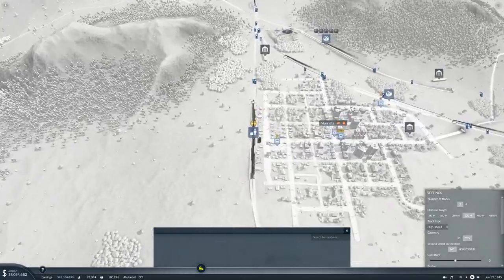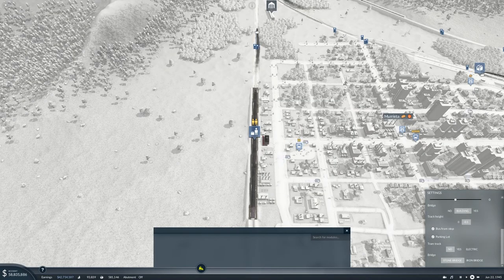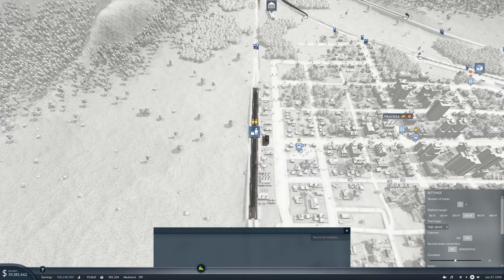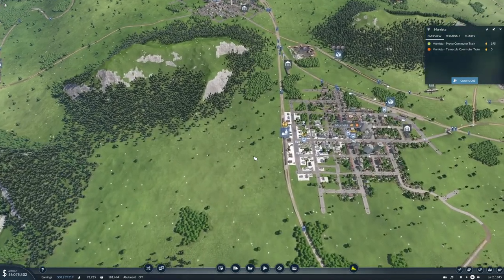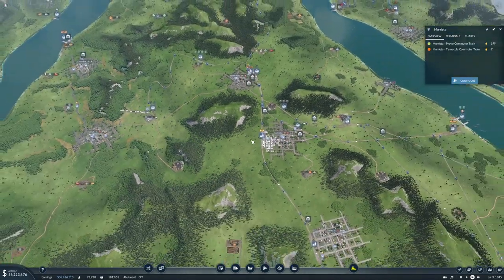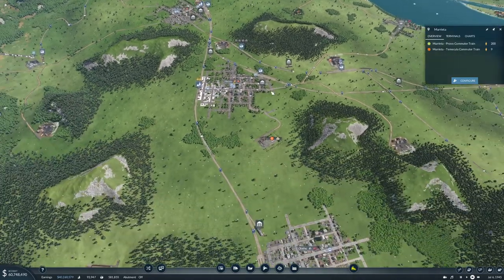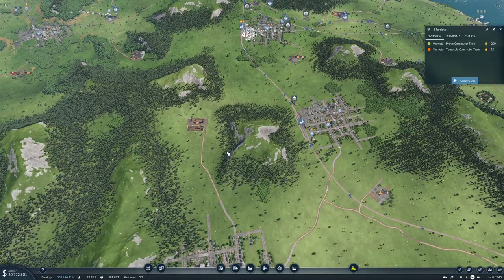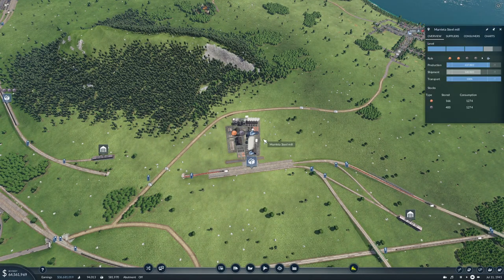I don't know. We can up this to 4 passengers, but we can't get goods here. So we might need to make another station at Murrieta for goods. Or actually, we can use this one. We'll just have to cross the tracks, but that's okay. I'm kinda liking this idea.